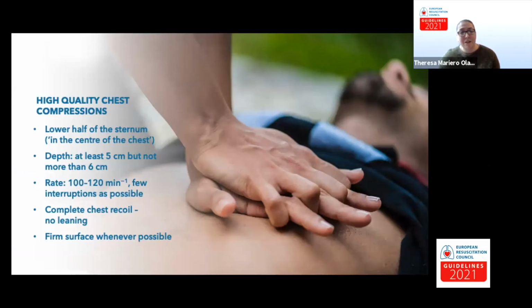Now, CPR consists of high-quality chest compressions. Chest compressions should be performed on the lower half of the sternum, in the center of the chest. They should be at least 5 centimeters, but not more than 6. It should be performed at a rate of 100 to 120 with as few interruptions as possible. It's also important to make sure that the chest recoils completely so that you're not leaning on the chest while doing CPR. And then chest compressions should be performed on a firm surface whenever that's possible.